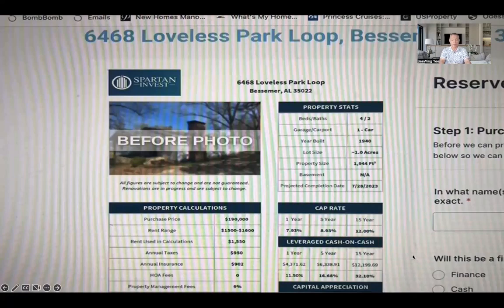So I decided to highlight this property for a very good reason. And if you just watch the remaining few minutes of this video, you will clearly see why this is a tremendous value add investment property.